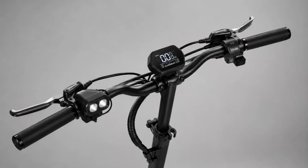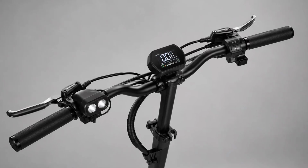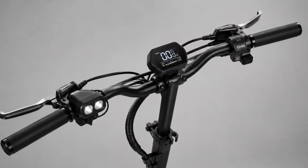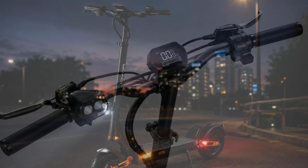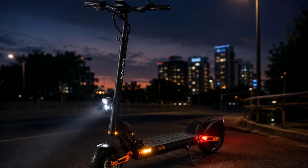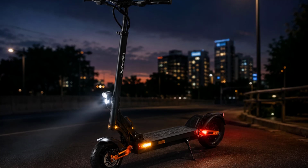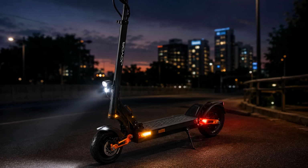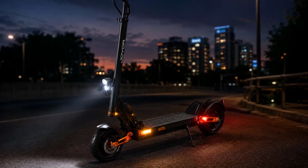Front and rear hydraulic spring suspension should help with bumps, cracks, and rough roads. It's not magic, but compared to a stiff city scooter, this should feel way more forgiving. You get a display, control buttons, headlight, brake taillight, and turn signals. That's solid, especially for night riding, but I'd still add a helmet, gloves, and maybe extra lighting because being visible matters way more than looking cool.